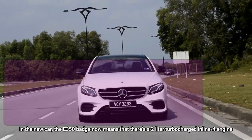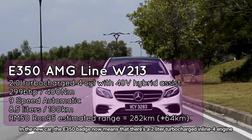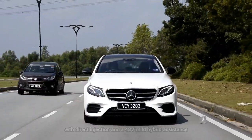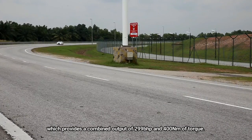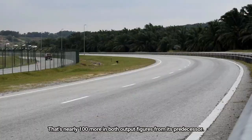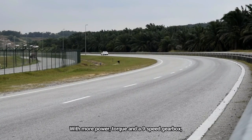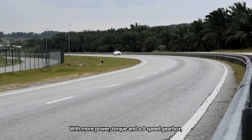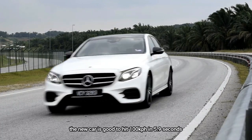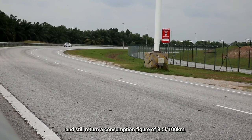In the new car, the E350 badge now means that there's a 2-litre turbocharged inline-4 engine with direct injection and a 48-volt mild hybrid assistance, which provides a combined output of 299 horsepower and 400 Nm of torque. That's nearly 100 more in both output figures from its predecessor. With more power, torque and a 9-speed gearbox, the new car is good to hit 100 kph in 5.9 seconds and still return a consumption figure of 8.5 liters per 100 kilometers.